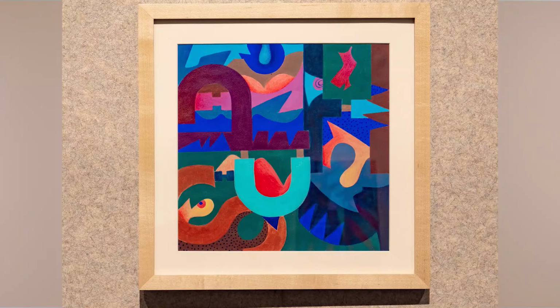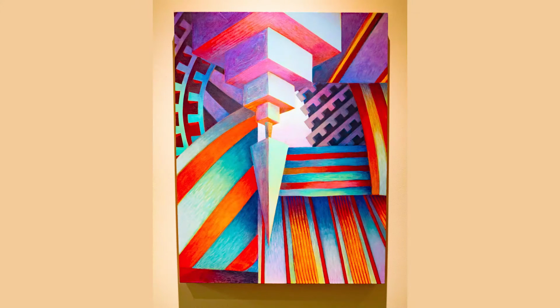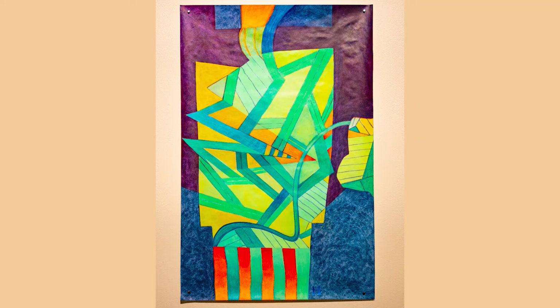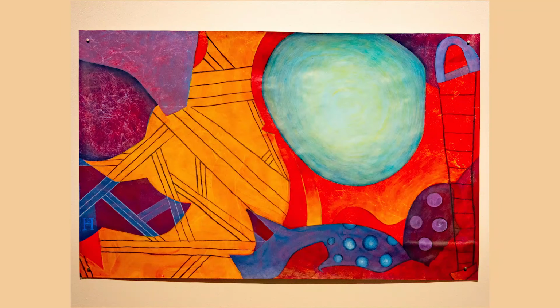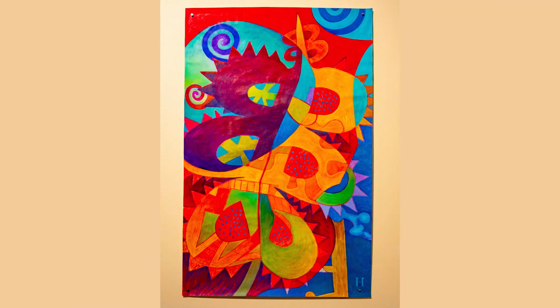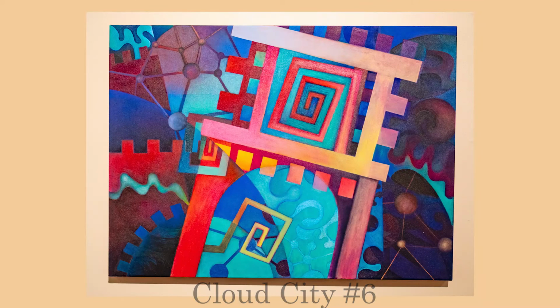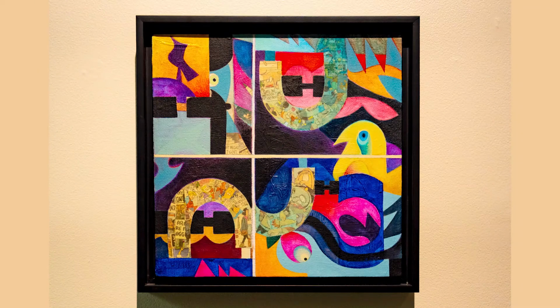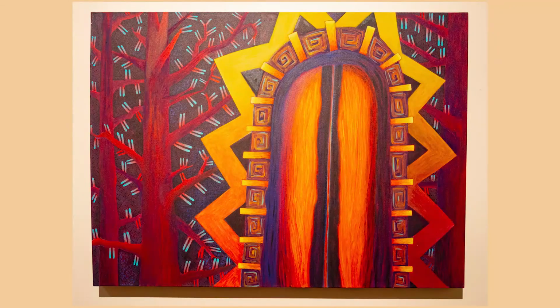And the larger pieces, I'll start out that way, thinking this is going to be a really abstract painting, and then like that one over there, one of the cloud paintings will turn into a gateway, and then I like that idea of architecture. So you'll see gateways, doorways.